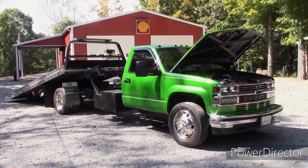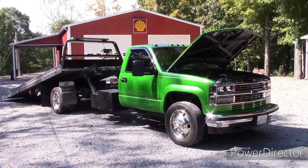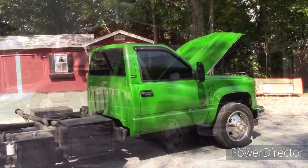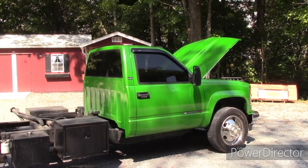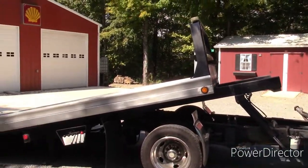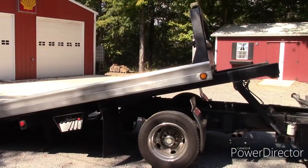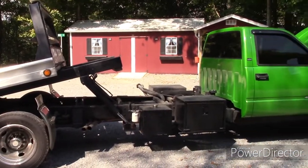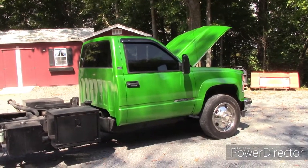I've had a few requests to do a walk around on the 1994 Chevy 3500 HD, so let's give it a look. Some of my long-time viewers know I had a 1998 Chevrolet flatbed truck with a 12-foot bed, but sold that to get this truck that has a 19-foot bed. And of course it's the rollback, so I have more options now. I can haul my tractor if I need to without the use of a trailer, which I also sold.